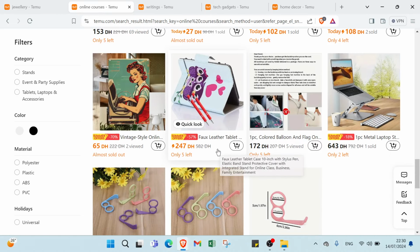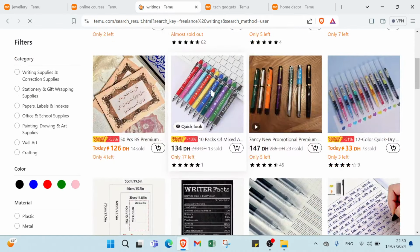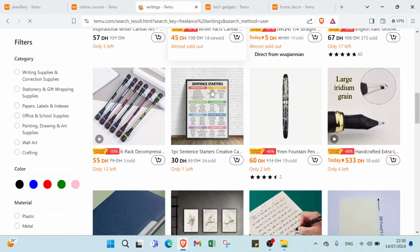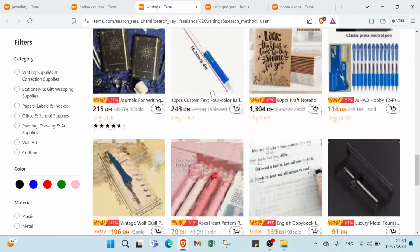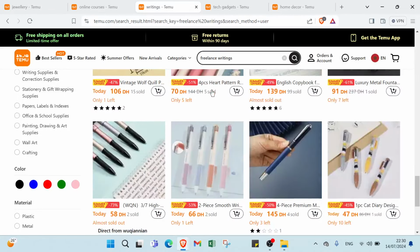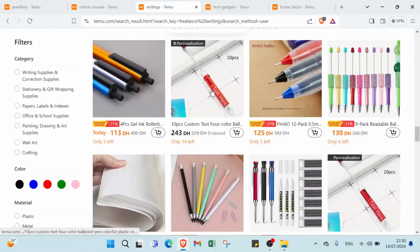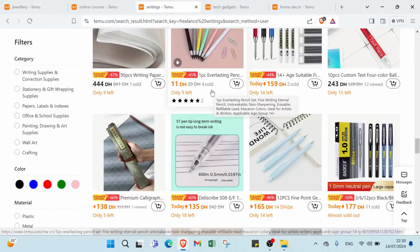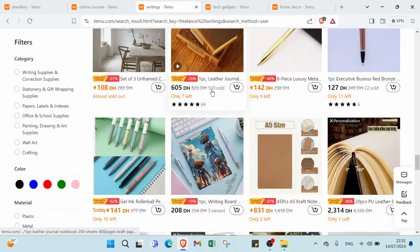The third one, we have providing services. The example is freelance writing. For service, we have content writing for blogs, websites, and marketing materials. For description, we have clear explanation of services, including topics covered, word count, and turnaround time. For pricing, we have per word or per project basis, with options for bulk orders or long-term contracts.